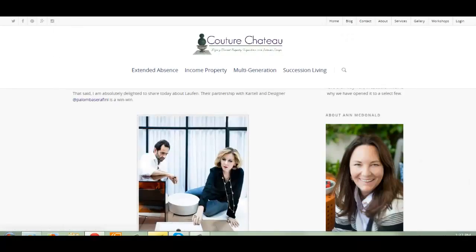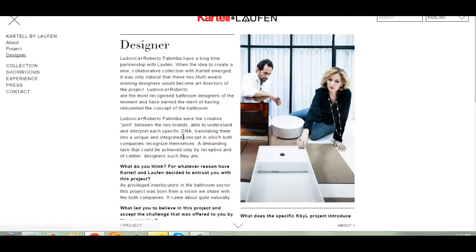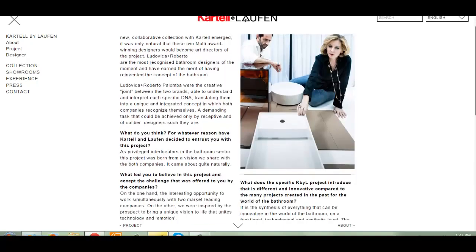Fantastic picture of them here. If you click on this picture, you'll be taken to an article on the Cartel by Laufen's website, which is right here. This is actually cartelbylaufen.com, and this gives information and background. It's a great interview to read.